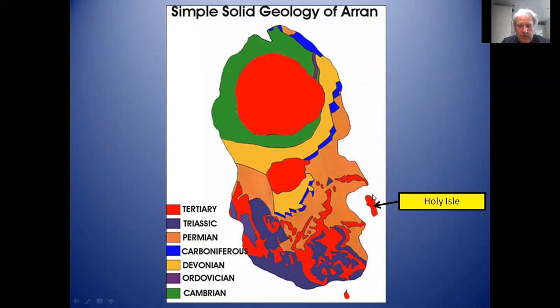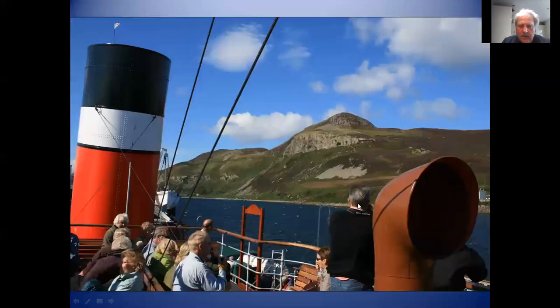And then there's some other igneous features just off the coast. We've seen this on some of the pictures before, the Holy Isle in the bay here. This is all an igneous intrusion, a rhomb porphyry trachyte, I think is what it's called. You get some nice views of this if you do the Waverley boat trip, the last ocean-going paddle steamer in the world. It regularly visits Arran in the summer, and here it's going around the Holy Isle, and you can see the columnar jointing in these sills on the Holy Isle.